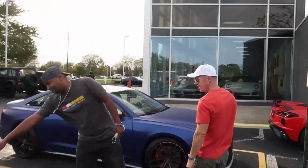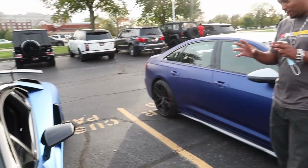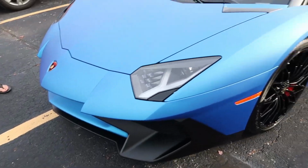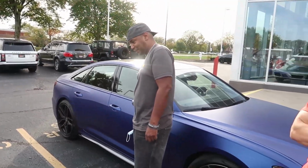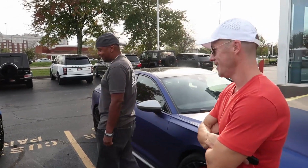I love this suit. Right. I love that contrast of the gloss and the matte, like the gloss on the wheels, then you got the matte. Yes, sir. Ooh, I'm getting your video. This is nice. Down there for a long time.